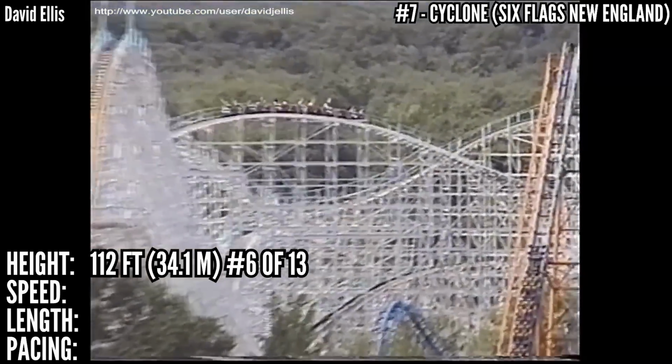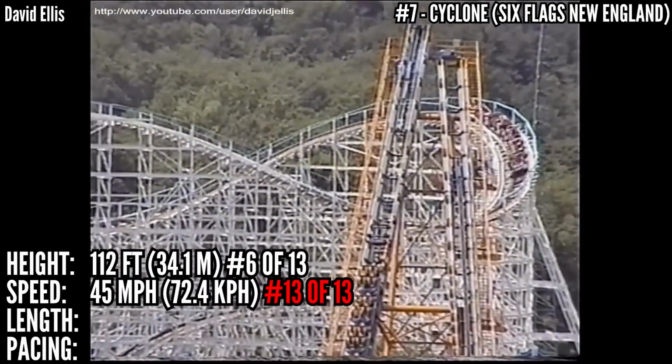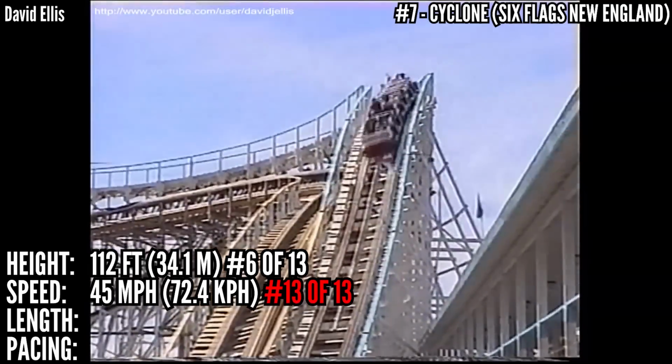I think because of this break between the 2 sections of the drop, it hurts the speed, and this is dead last at 45 miles per hour. It's a pretty long ride, winding around itself.